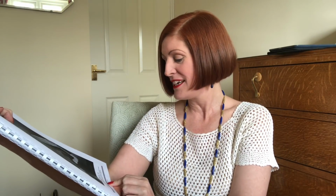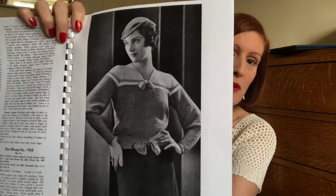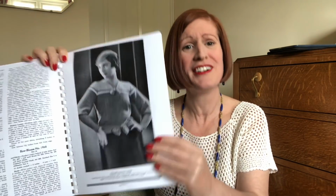It says, it is made in simple crocheting stitch and features the new Gauntlet cuff. The Gauntlet cuff was huge in the 30s, and it came in 1933 according to this book. So this book has some really nice patterns in it. It's got knitting as well as crocheting, but there's a lot of crocheting, and this is one of my projects that I want to make, but I'm going to make some big changes to it. And again, it's got the Gauntlet cuff, crying out loud.